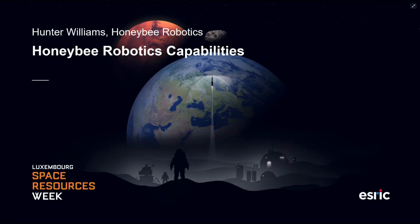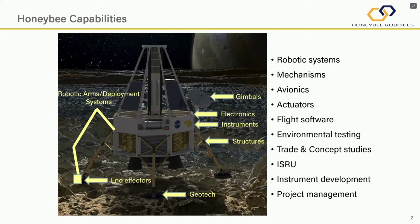done in the past. So Honeybee is fully vertically integrated, and we do everything on a spacecraft that you can think of. We do robotic mechanisms, we do our own avionics, we do actuators, flight software, we do full environmental testing, and we also do the beginning stages as well. Trade studies, concepts, and development, and we do work internationally.